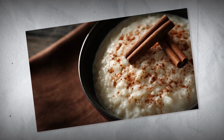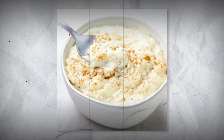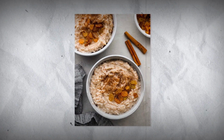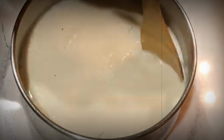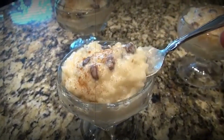The result was a thick, creamy dish that was both soothing and satisfying. Depression-era cooks valued rice pudding for its versatility. It could be served warm as a nourishing breakfast or chilled as a simple dessert. Its ingredients were affordable, and its preparation required little more than patience and care. The comforting aroma of cinnamon and sweetened milk would fill kitchens, offering a rare moment of indulgence and hope.